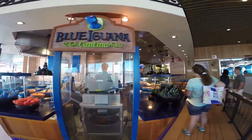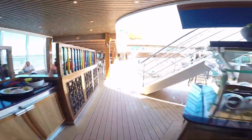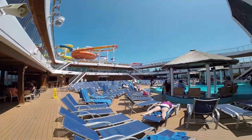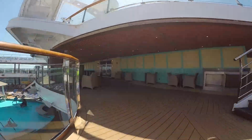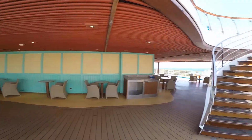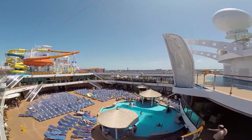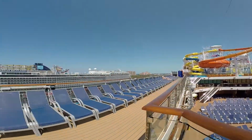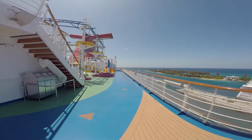Here's Blue Iguana Cantina, which has Mexican style food, so you can come up and grab a burrito, and they have the toppings bar. We're going to head on up here, and we're going to go ahead and take a look at the sports deck. So just to clarify, we're more towards the front of the ship. The water slides are all the way at the front of the ship, and we're going to continue and work our way to the back. We're going to work our way to that back pool that we saw earlier.